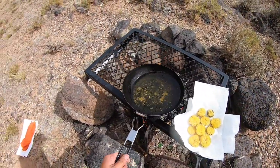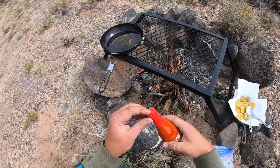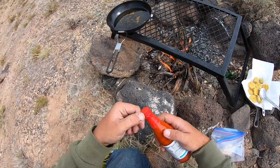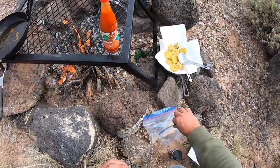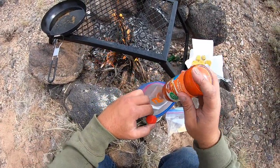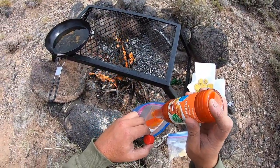While we're letting our pickles cool down, we're gonna take some of this Louisiana hot sauce. I might have tried this before in a past video. I can't remember, but I haven't had it in a while, so we're gonna give it a try. I'm gonna take this bottle of hot sauce, pour it in our little Ziploc, and this is gonna be our wet ingredient to get that fish fry batter to stick to the fish fillets.